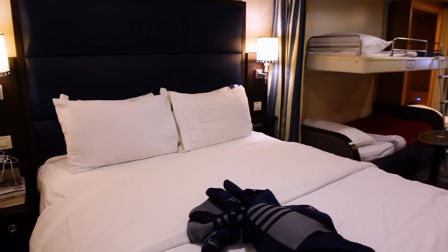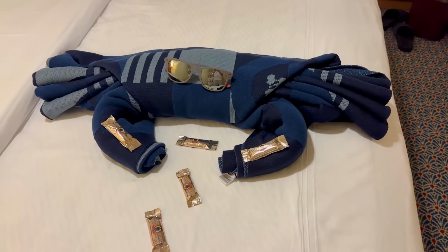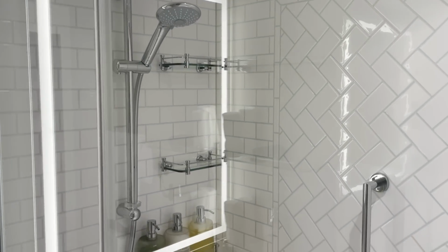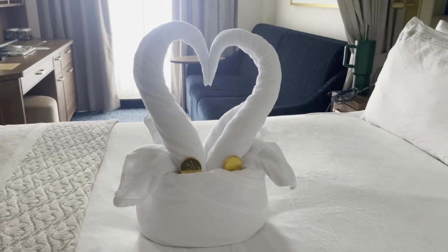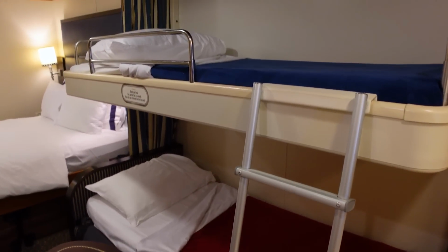You'll also see that you can put down 2 deposits. So you can do one $250 or you can do $500, which gives you 2 staterooms. The problem with this though is that both staterooms have to be on the same sailing. So you can't book one placeholder for next month and another placeholder for the month after. If you do 2 staterooms, they both have to be on the same sailing.